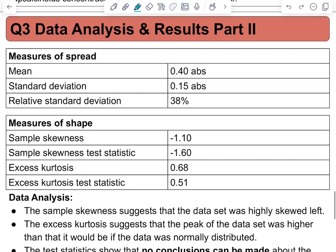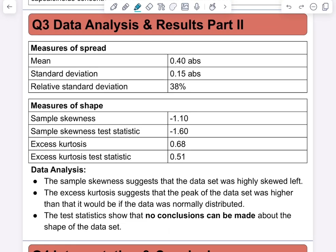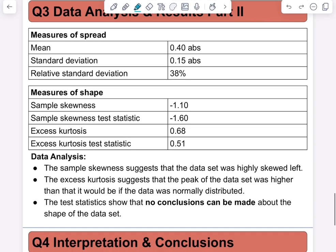And then moving on to some data analysis, I looked at both the spread and the shape. The spread was the amount of dispersion within the data set. So we have the mean and the standard deviation, and again this relative standard deviation, which is the standard deviation over the mean, expressed as a percent. The reason why I chose to do this was because I want to compare to the habanero pepper eventually, and because they're in different units and because of other factors, I don't want to compare their standard deviations directly because that will be misleading. So instead, I'm looking at it relative to the mean of both data sets.